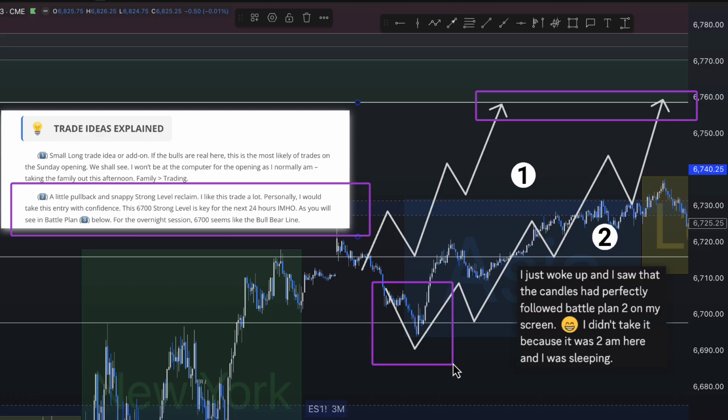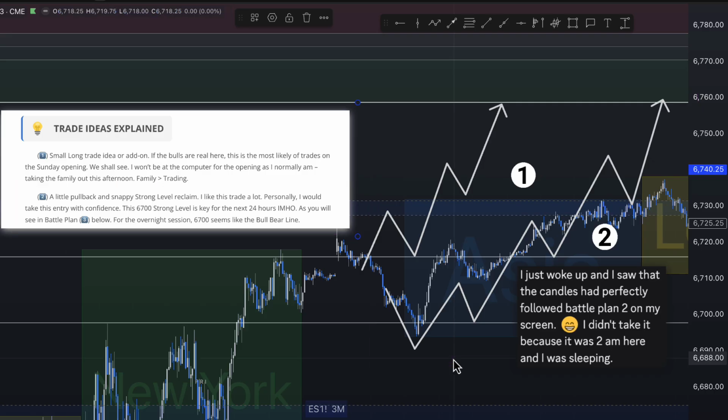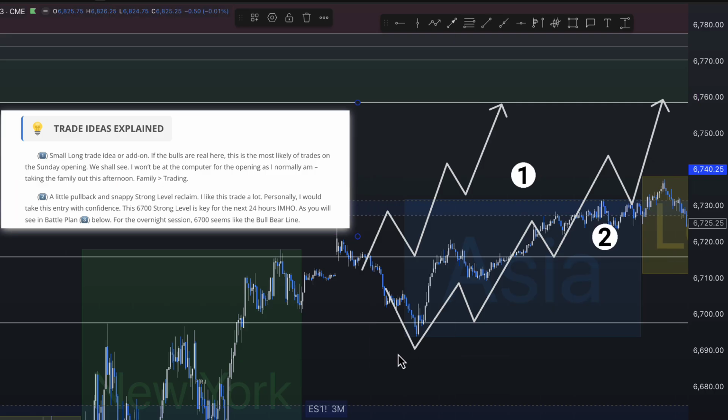One of my members, Alex, looked at his chart and was like, oh my gosh, it was exactly mapped and done the way he had mimicked my entry on his chart. And so we were looking for a little pullback and a snappy reclaim of the strong level right here. Was that a snappy reclaim? You bet it was. I like this trade a lot. Personally, I would take this trade with confidence. Right here it says that. I would take this trade with confidence.